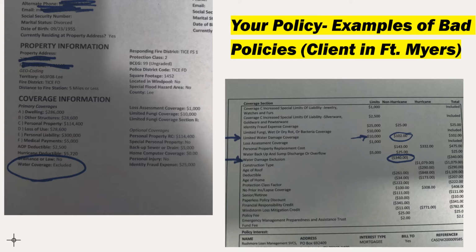All right, this is one of my clients. This is the one in Fort Myers. If you see here, ordinance or law, no, water coverage excluded. My client's like, hey, Mike, I never knew I had an exclusion of water damage. Why would I ever get that? So here's the declaration page. I think it's the second or third page. See this limited water damage coverage? $10,000, $102 it costs them.